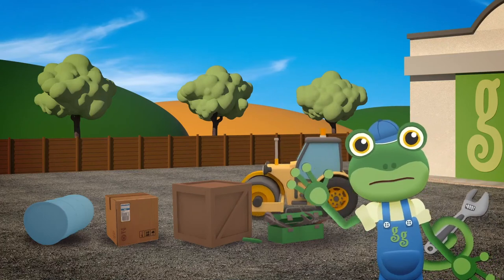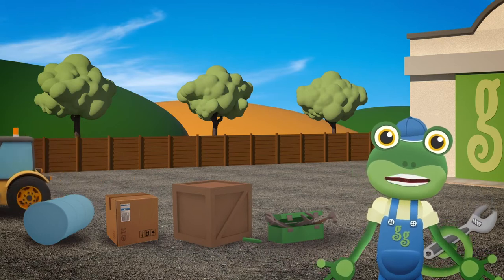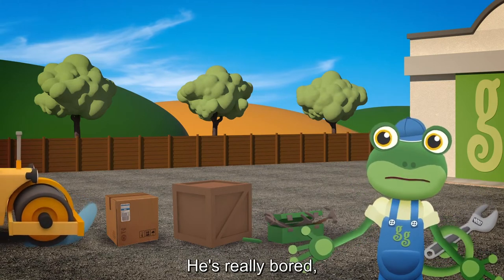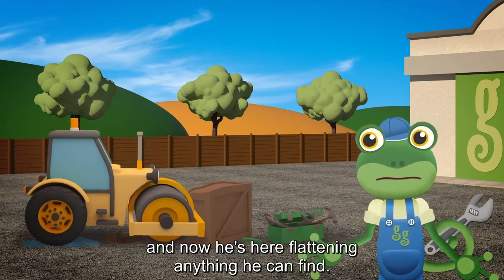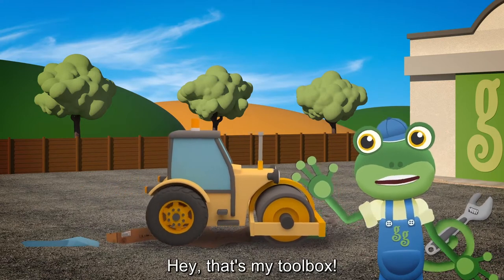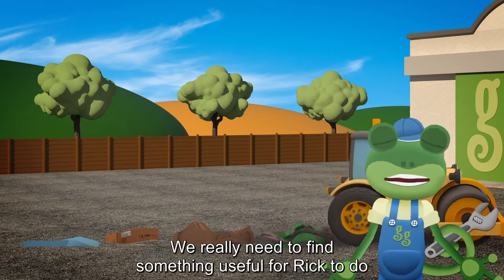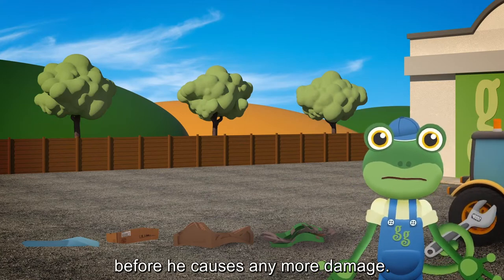Hello, everyone. We've got a real problem at the garage today. Rick the road roller hasn't got any roads to roll at the construction site. He's really bored, and now he's here, flattening anything he can find. Hey, that's my toolbox. Rick! We really need to find something useful for Rick to do before he causes any more damage.